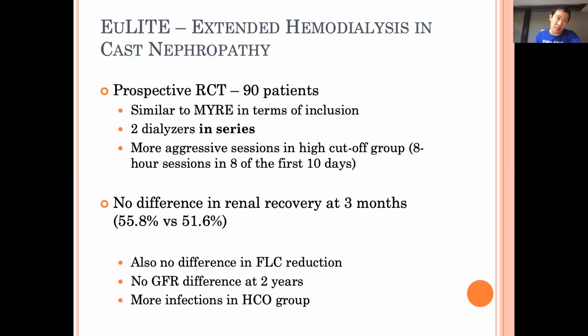Colin Hutchinson, who did EULITE, showed some earlier data on the actual amount of free light chains he removes with high cutoff dialysis. In patients who have a really high light chain burden, he was literally removing like 2 to 3 kilograms, like 5 pounds of light chain over this period of time. So it makes sense. If I'm removing that much light chain, I should reduce the free light chain burden.